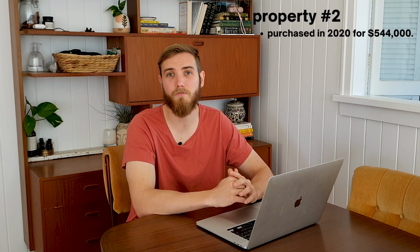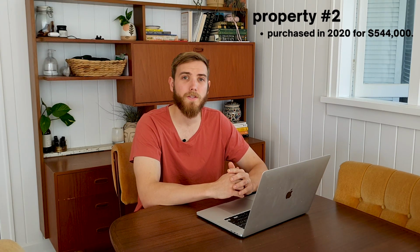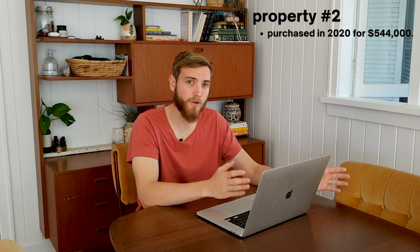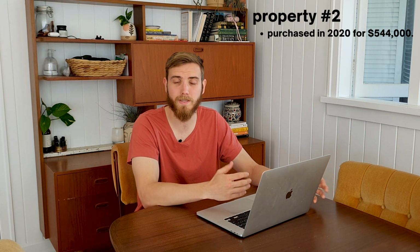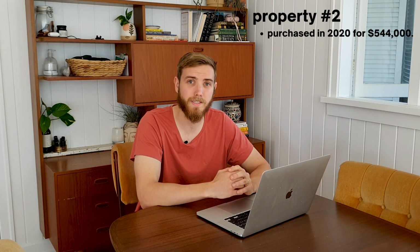So we actually purchased property number 2 a couple of months into the health crisis that we had in early 2020. So this house is a 2-bedder. It's on the north side of Brisbane as well, a bit further out than our first property purchase. And we purchased it at the time for $544,000. So the house was actually meant to go to auction as well. This property was being sold by the Public Trustee of Queensland, which are typically deceased estates.